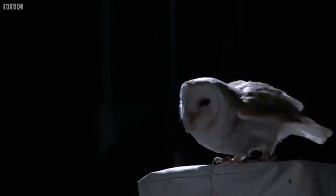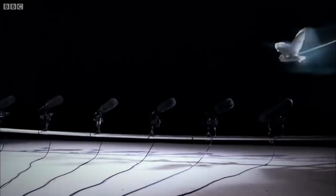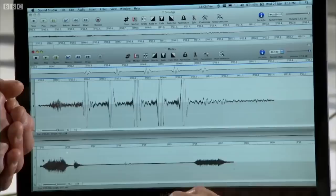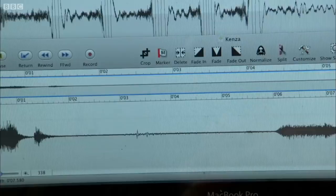But with the barn owl, there's almost nothing. Even our array of super-sensitive microphones failed to pick up any sound of Kenza in flight. And here's the owl doing exactly the same. Nothing. Nothing at all. I'll play it again. There's not a sound. That is really impressive. Isn't it? It shows that they really are silent flyers. So how does a barn owl fly so silently?